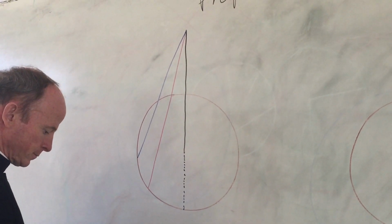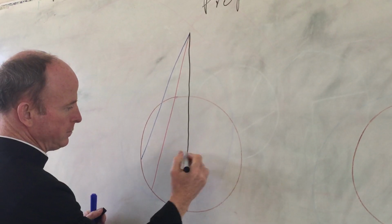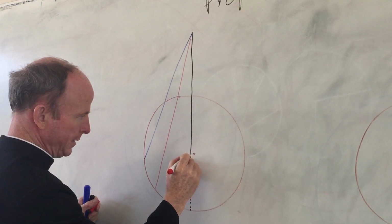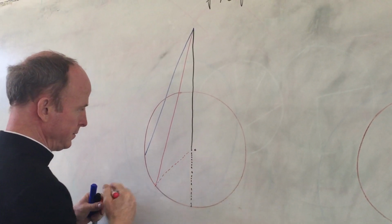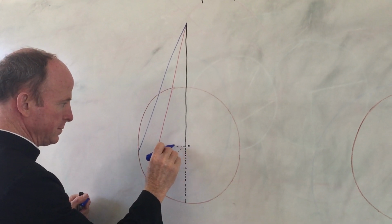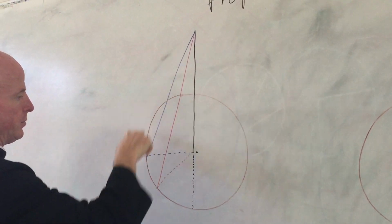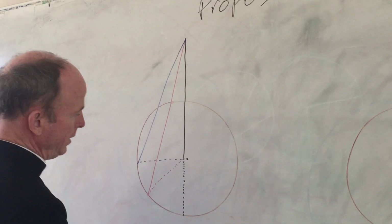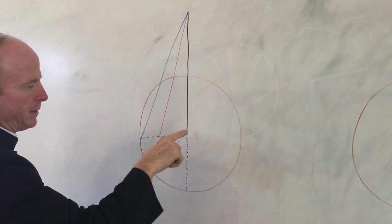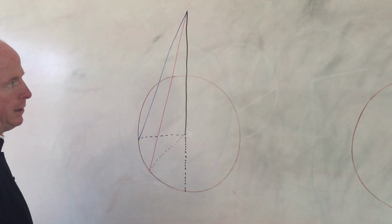So let's start by making some, this is the center, remember? So let's make some other radii. Connect these dots and connect these 2 dots. Okay, now you see you have a triangle here and a triangle here, okay? Now, these are all radii of the same center, of the same circle, coming from the same center. So they're equal to each other, okay?